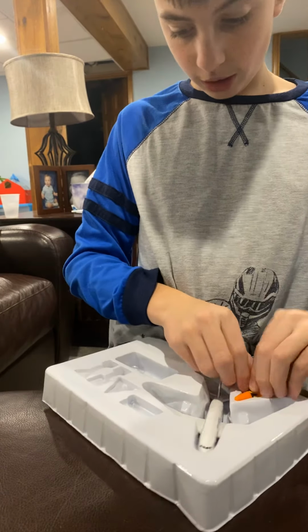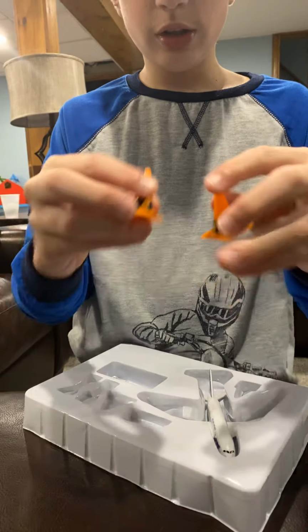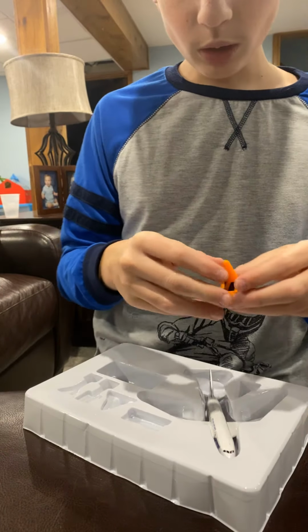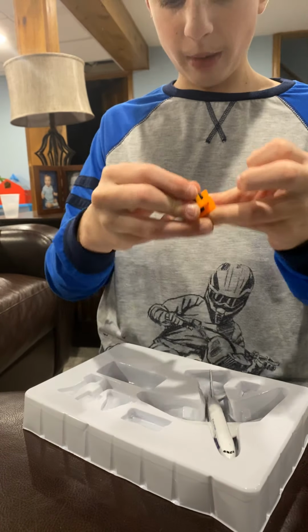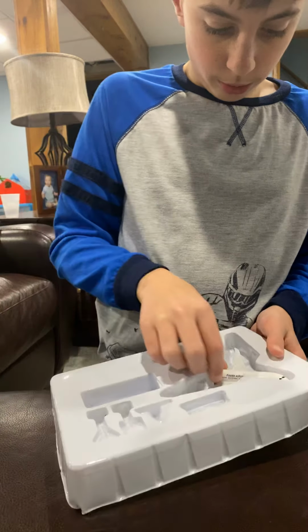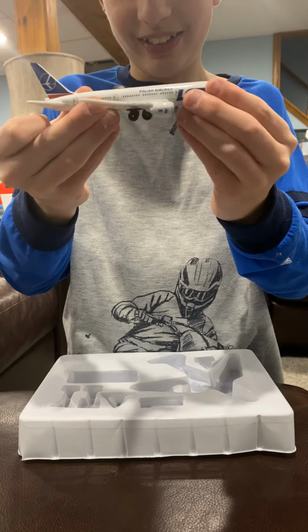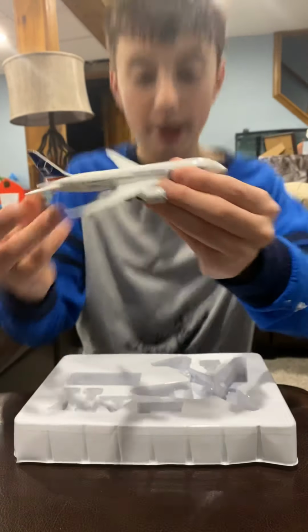Alright. Cones. Those are kind of cool. I get 2 standby cones. Alright. Ooh, and this is my favorite part. The new airplane. This plane. Oh my god. Oh my god. Look at how nice this is. I'm really happy right now.